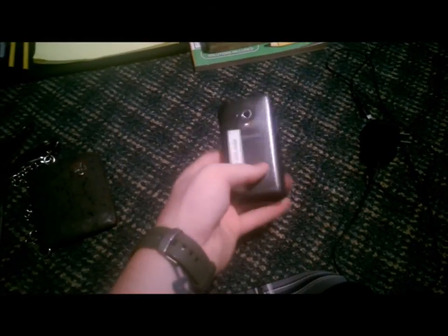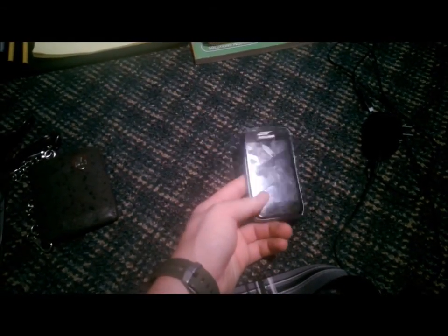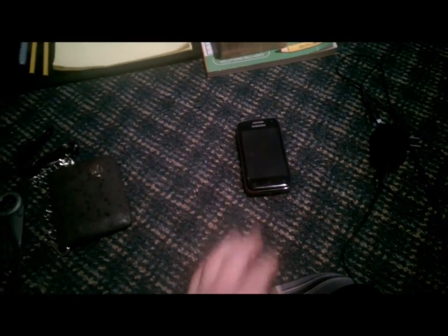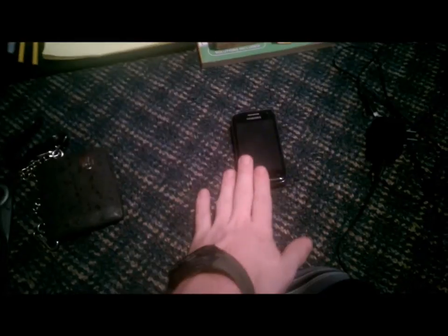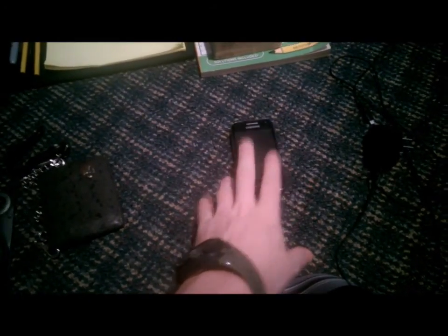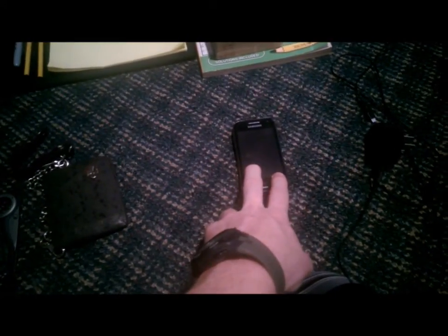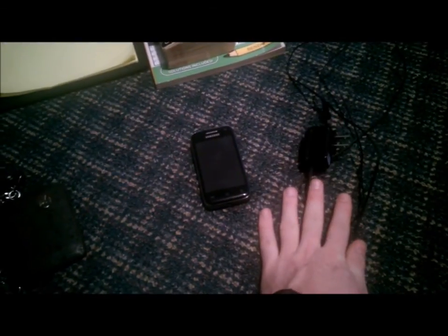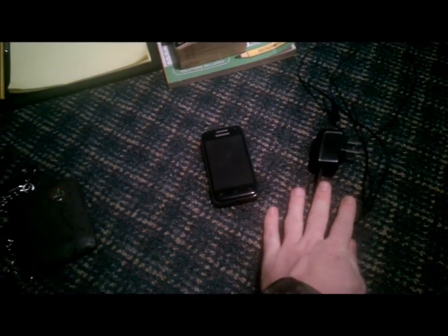But this is a Boost Mobile phone. I put $30 on it. It's an older phone that I had, and it still works. It's great. I'm also going to go over some tools and apps, mainly apps, that will be really great to have on your phone. Also, make sure you bring a phone charger. Also bring a car charger as well.